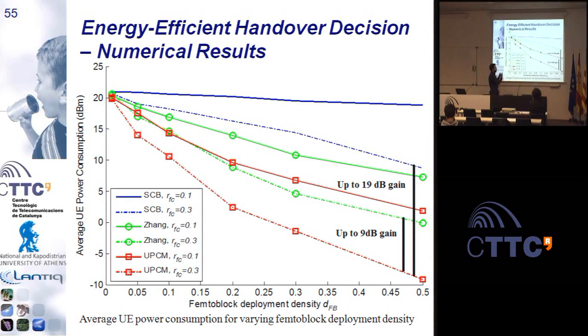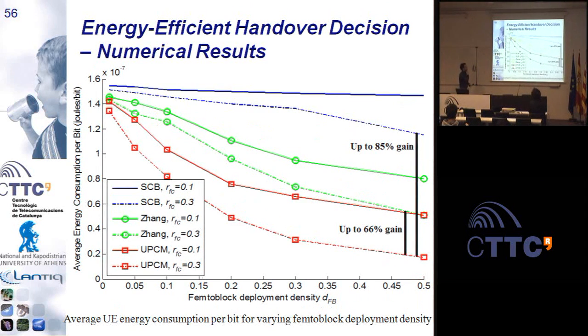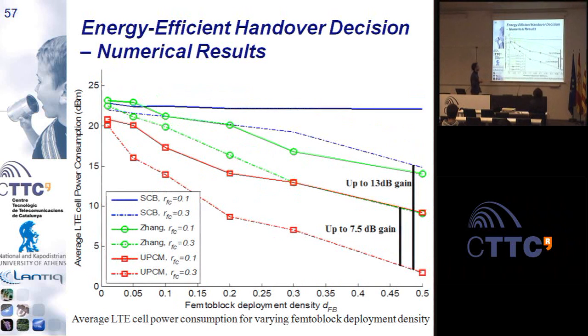Now, we have observed that depending on the femtoblock deployment density within the main LTE cluster area, we can sustain an up to 90 dB gain, user equipment transmit power gain, compared to the Strongest-Cell handover decision policy, and up to 90 dB gain compared to the algorithm in Zhang. And in terms of energy consumption per bit, joules per bit, we have observed up to 85% gain compared to the Strongest-Cell algorithm, and up to 66% gain compared to the proposal in Zhang.